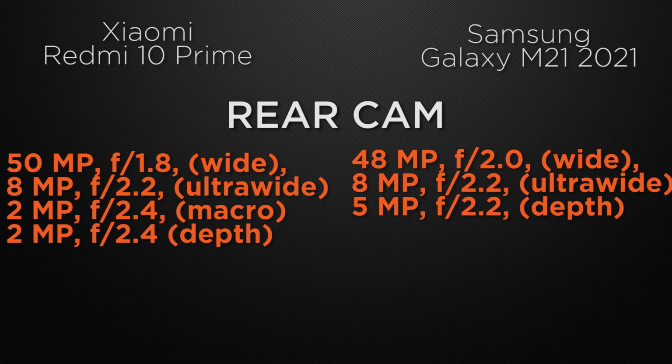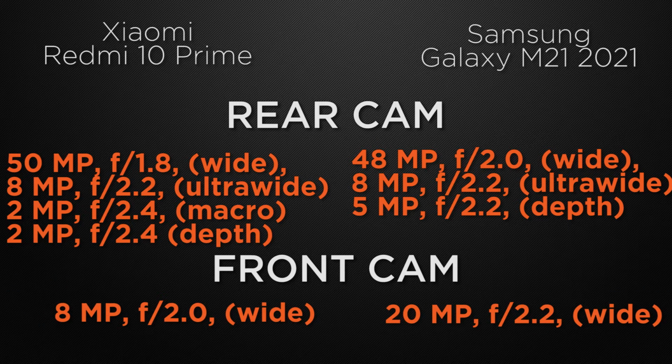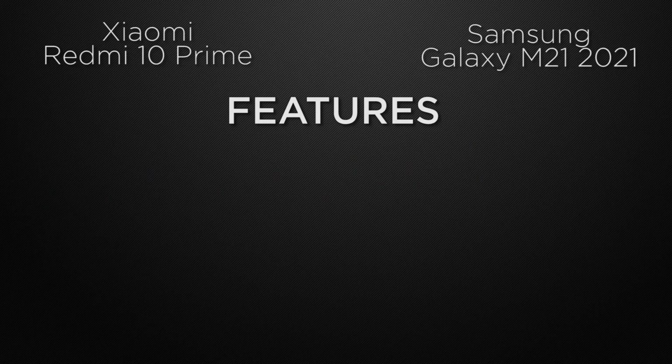So the winner here is 10 Prime because it have quad camera setup, which have 5 megapixel of macro camera. And about the front camera of the devices, 10 Prime have 8 megapixel of wide camera, whereas M21 have 20 megapixel of wide camera. So the winner here is M21 because it have 20 megapixel of wide camera, which can take high resolution of photo.